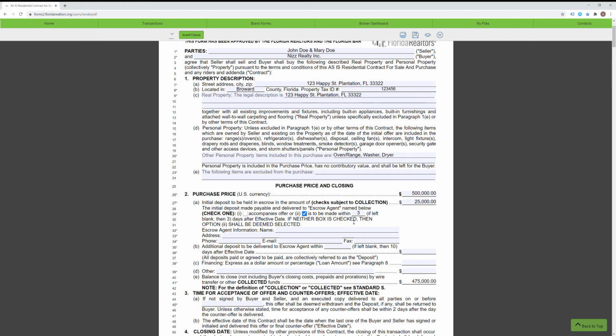If you execute a contract on Monday, it's usually good to make that deposit by Wednesday, Thursday at the latest. Any longer than that becomes questionable of how serious the actual buyer is. Usually you want that deposit made fairly quickly once everything's executed and getting serious. And then you just put the escrow name down here, the name of the company, the address, their phone number, their email, their fax number if they have one, and you just fill it out accordingly.